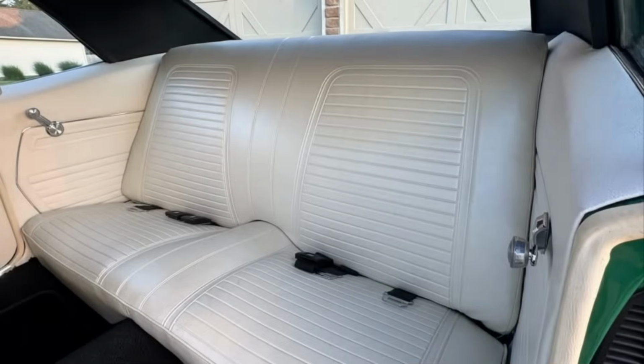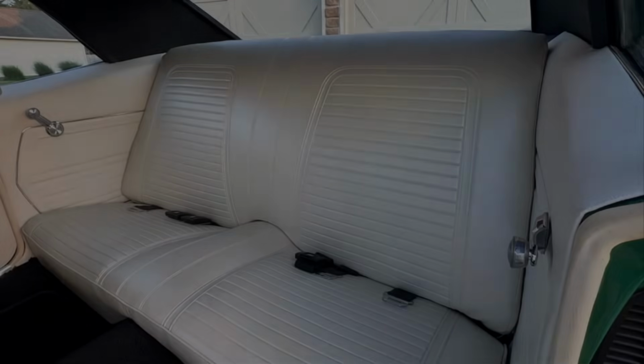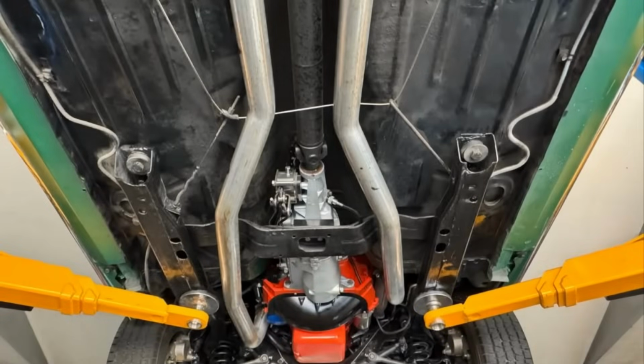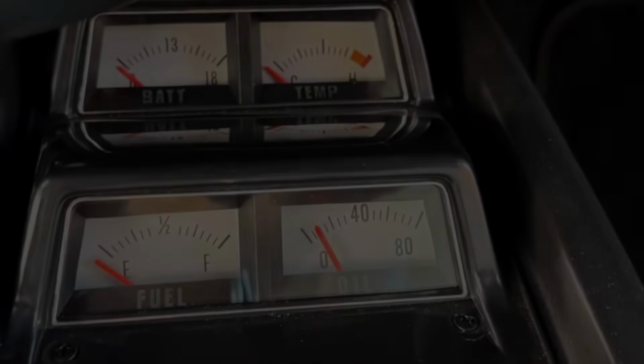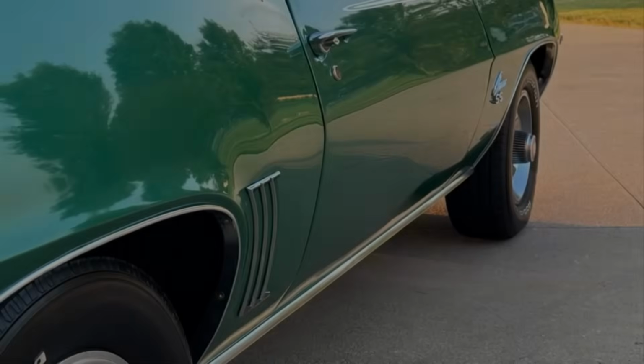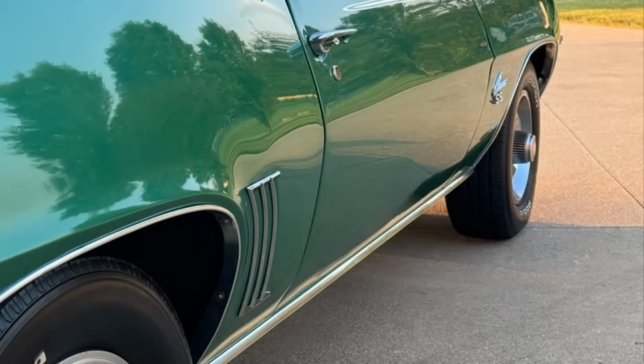Inside, the white interior pairs elegantly with the green exterior and features reupholstered front bucket seats with new cushions for comfort and style. Between the seats is a factory console fitted with the optional gauge package, providing period-correct functionality and flair. The dash is well preserved, featuring an optional tachometer, clock, and a retro-style AM/FM radio. The dash vents are like new, the dash pad is free of cracks, and the heater controls function smoothly, all adding to the cabin's vintage appeal. Every element of the interior has been carefully restored or maintained to ensure the car offers both comfort and authenticity.